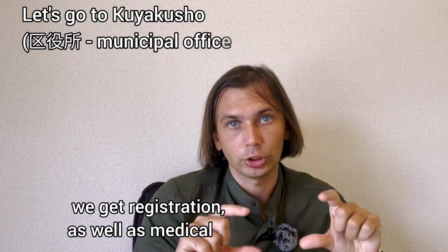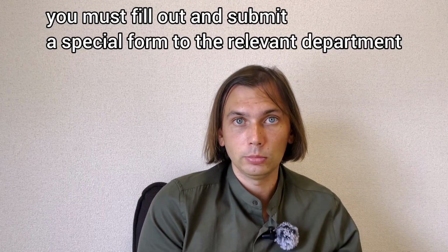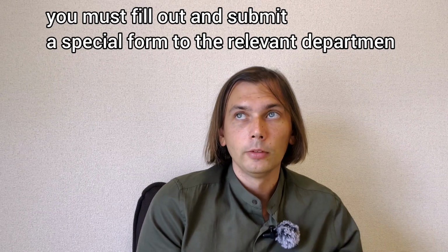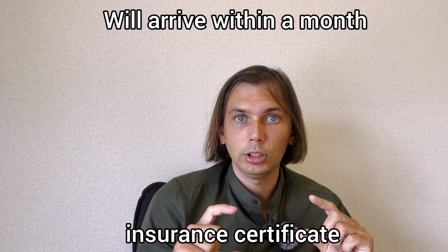What do we need to do? We go to Kuyakusho, in the appropriate department we fill out a form, submit it, nothing else is required. In about a month we will receive this insurance certificate in the mail in the mailbox. Before that, we will be given an A4 sheet, which we can also apply to the hospital with, and they will accept it. Everyone understands that this is a temporary certificate.